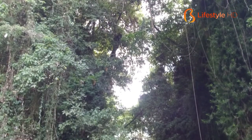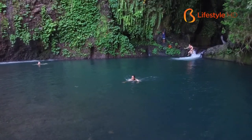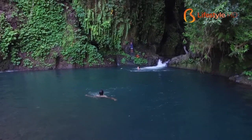Plus the cliffy panorama that surrounds, as well as the lush green vegetation that elevate the wonder of Puncak Sari Natural Pool.